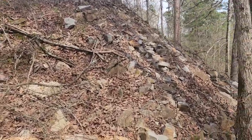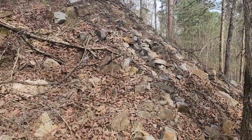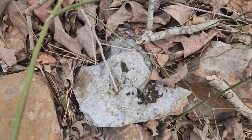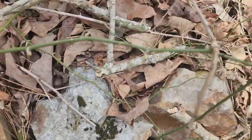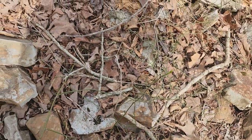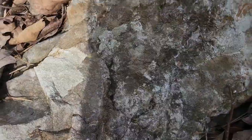I will edit in some stuff later on about the micro specimens. But I can show you some of the ore we're looking at. Got some apatite here, this white, and cinnabar. These two mixing creates a really rare mineral called artsmithite. Might be some in that little vein right there.